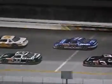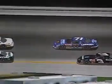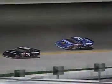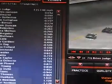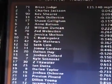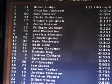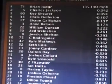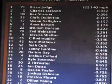Those final 10 laps here at Atlanta look like a Saturday night trophy dash on the short track. But I tell you, that did not come without a challenge from Charles Jackson right to the end. Margin of victory, 0.42. Average speed, 135.140. Brian Judge gets his first ever win, the first for the Dave Marcus team.